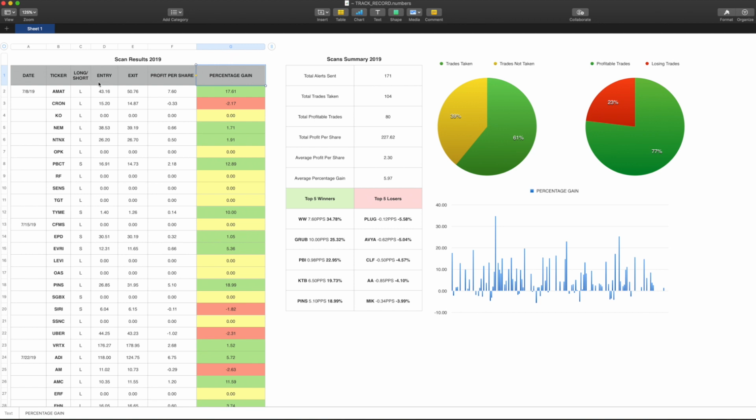I do want to say that when I was looking at entry and exit, I always gave the market the benefit of the doubt, never the trader, just to account for slippage. Maybe you didn't play the trade exactly right. Again, always giving the market the benefit of the doubt to make it a little bit harder on ourselves, but we did come out profitable.